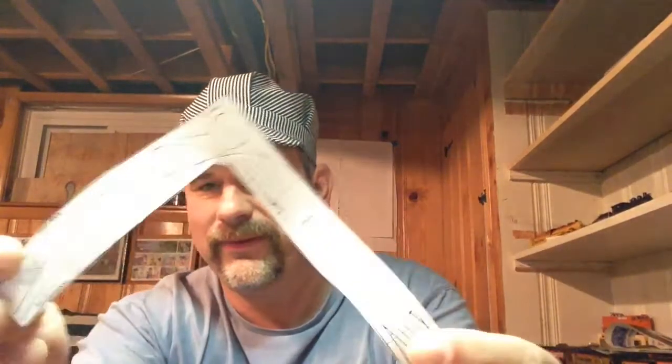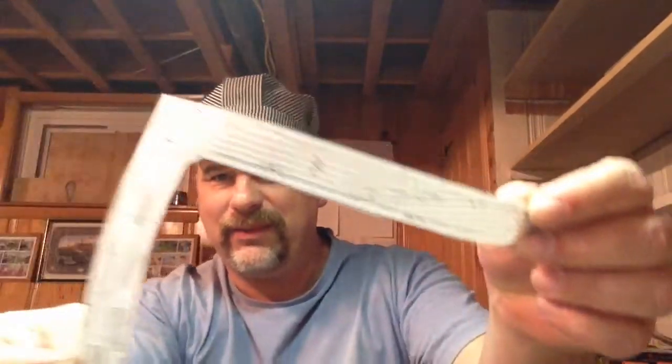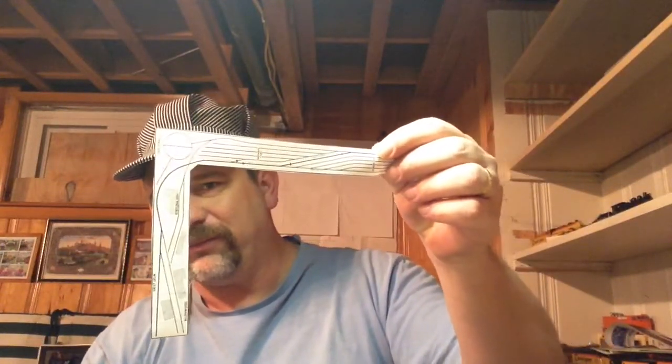Anyway, as I was saying, I came across some things that I had cut out of that one track planning book. If it'll hold on for a second. Maybe, maybe not. There we go. As the light shines off of it. But these are the types of things that I'm thinking, going back and just using the cutouts.